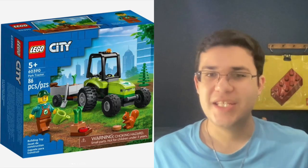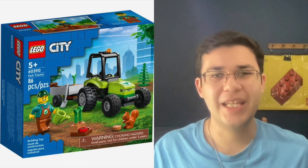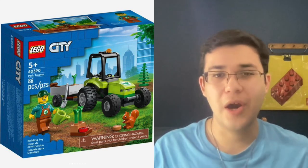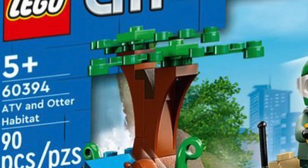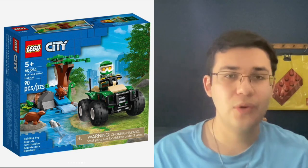Not so much the ATV. I already have several ATVs. LEGO kind of likes to take the same design, change it slightly, and recolor it, and there you go, new set. You get a little tree, a fish, who cares? You get brand new LEGO otter molds, and you get a total of 2 of them in this set.